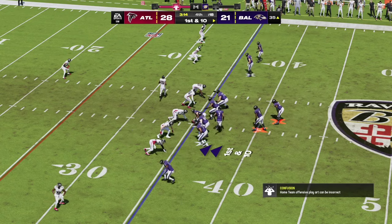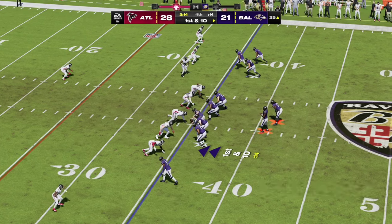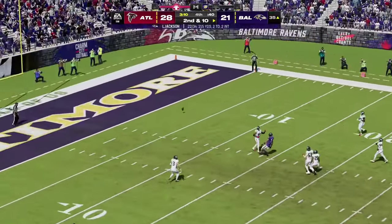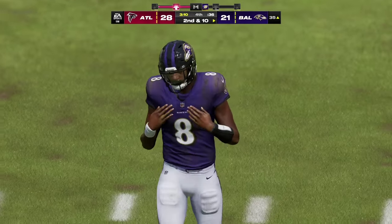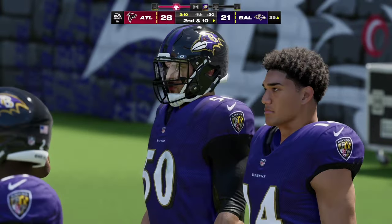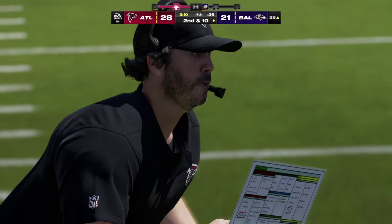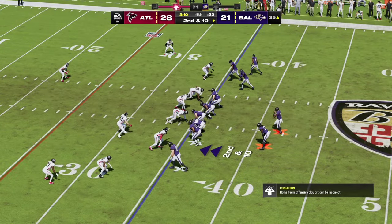Here's first and 10. Again, Jackson. And this one is going to be off the mark, too far out in front. They had their backs up against the wall a little bit, and they come through by forcing an incompletion. Now they've got to continue to ratchet up the intensity a couple of more times and get off the field before giving up any more yardage. So now second and 10 after the incompletion on first down.